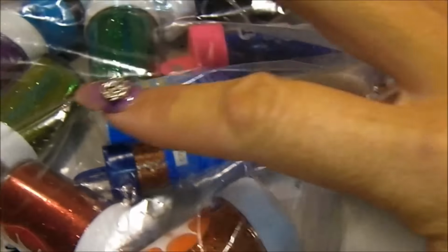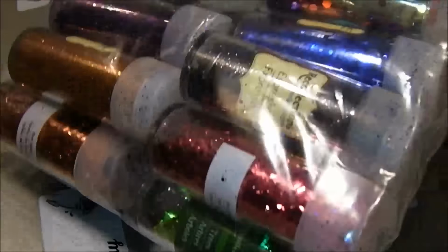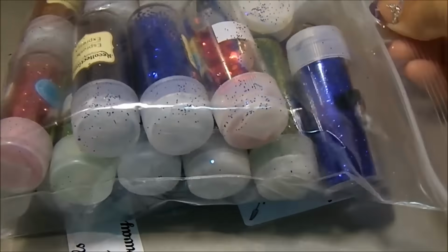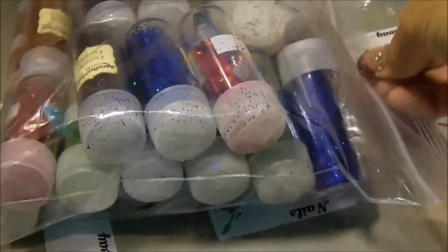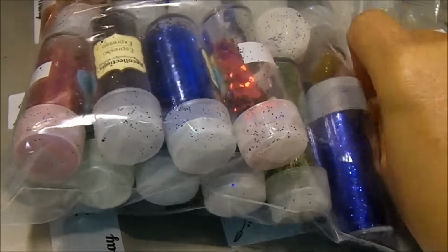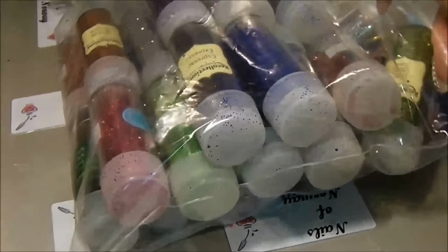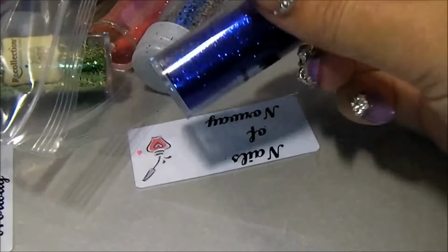I love everything! I really, really love it. I need that basic glitter. And here, oh, there is so much. And here, I believe, some of them are not full, and some of them are bigger glitter, and some of them are other glitter. As you can see, it's a lot in here.